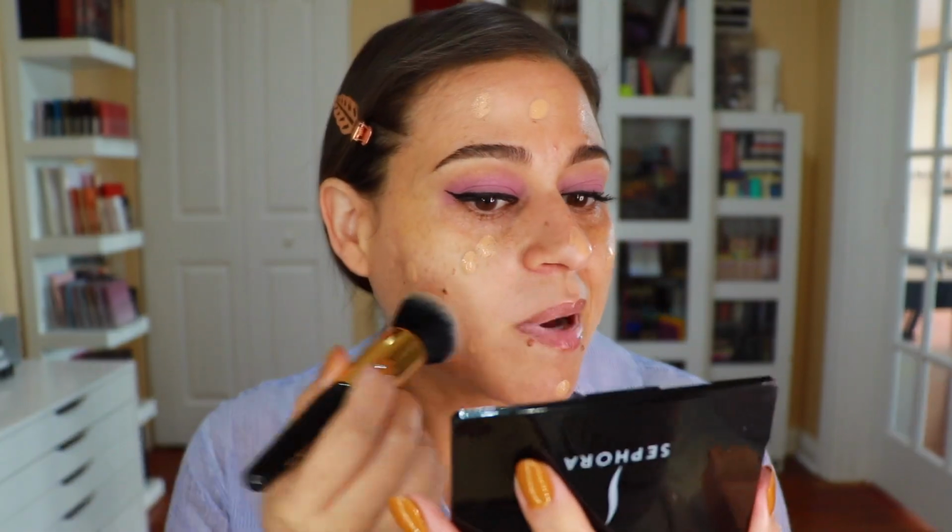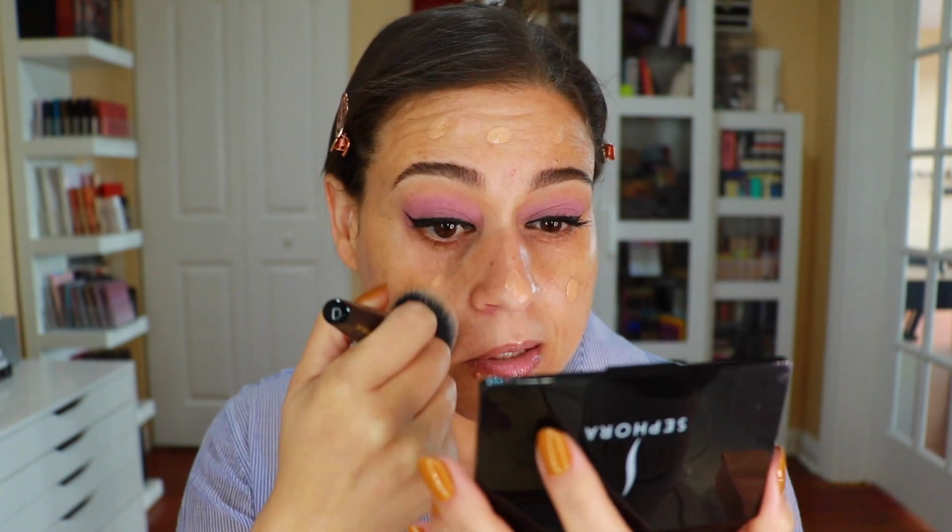For my foundation, I'm going to be using the Pretty Fresh Tinted Moisturizer. I know that they have a foundation now in this same line, I think, but again, having just moved and really taken a look at my makeup collection, I have no need for foundation, especially considering I don't wear it that often. So that was about one pump of the foundation, and I'm just gonna blend that out.